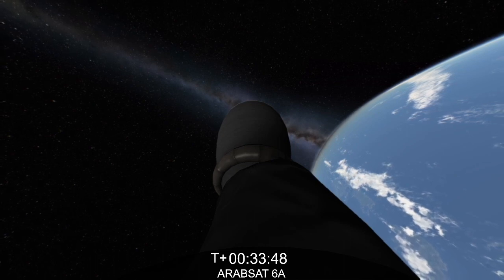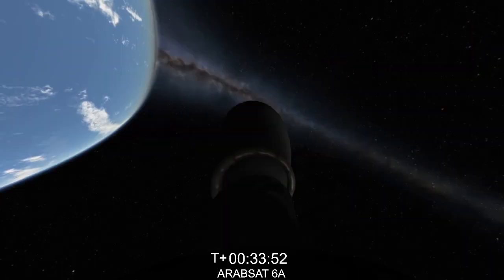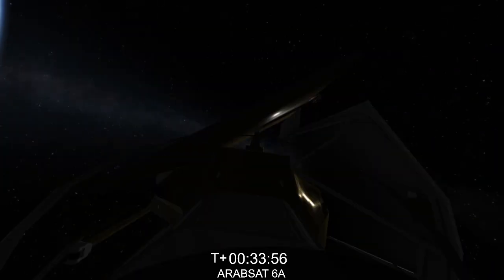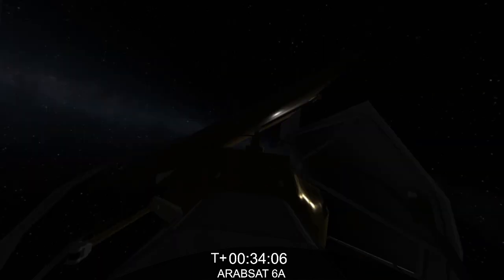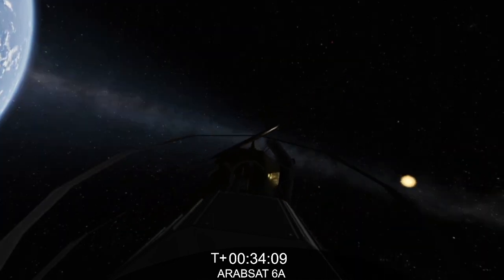Now, currently the camera view has switched forward looking at the Arabsat 6A spacecraft. And if you've just joined us now, you've missed a great day. Both side boosters landed at the Cape. Center core landed, second stage right in the desired orbit. And now we're waiting for separation. Spacecraft separation confirmed.